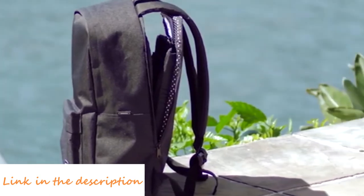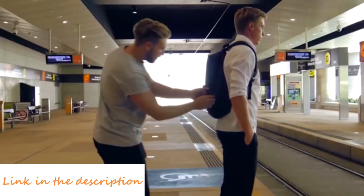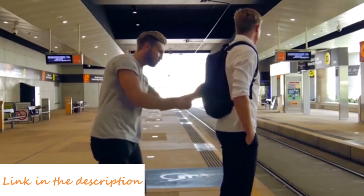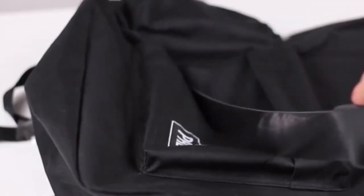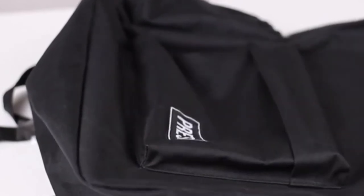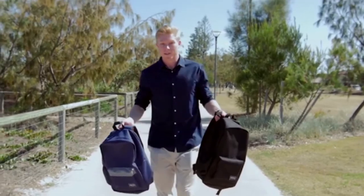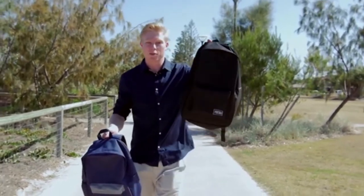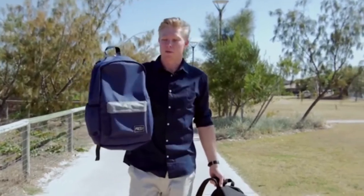We have moved the main access zipper to sit snug against your back, which means that when you're wearing the Presley backpack, nobody can access the contents. Presley anti-theft backpacks are constructed using slash-resistant material, which can deter even the sneakiest of thieves. What's that? You don't want this sleek and stealthy black backpack? Then how about this? A rich navy with a grey accent, perfect for any occasion.